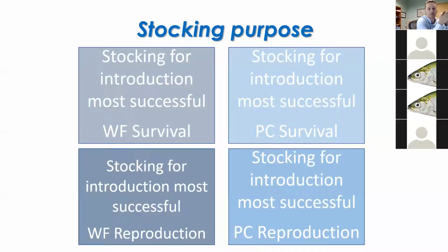For stocking purpose, stocking for introduction seemed to be the most successful across all 4 model iterations, which was interesting to see. And one source that I reviewed found that stocking with whitefish larvae was reported to fail if a naturally reproducing population already existed. And this is possibly because of intraspecific predation and competition.